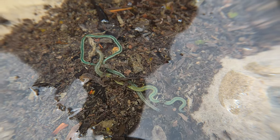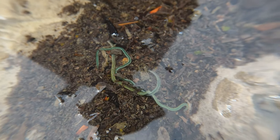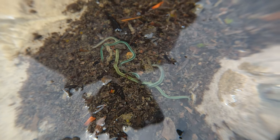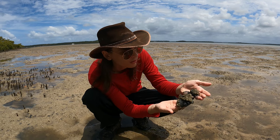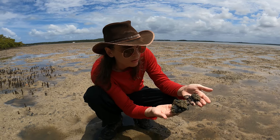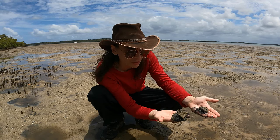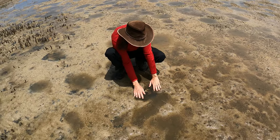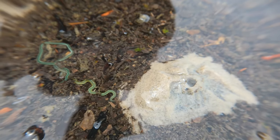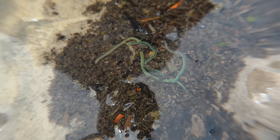They've got these tiny little legs all along them, kind of like a millipede, or at least they look like legs. I'll put this guy back in the water and he can get on with his day. Oh, he's excreting some kind of mucus. They must do that when they feel threatened, so I'll put him back. What beautiful creatures. There's various species of sea worm, and these guys are pretty common all throughout the east coast of Australia.